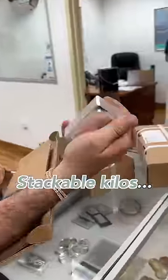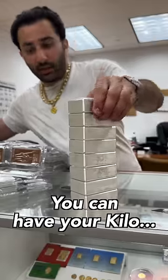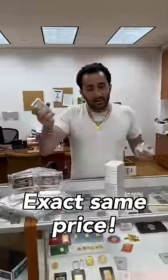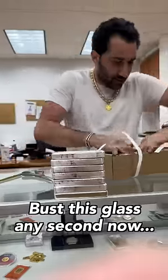Stackable kilos. A stackable kilo has these rivets where you could stack them. You could have your kilo either like this or like this. Exact same price. More kilos. Bust this glass any second now.